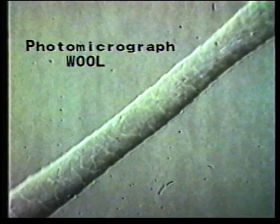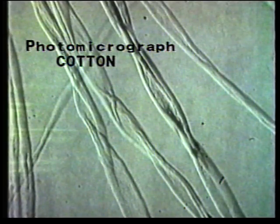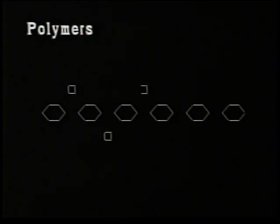This length to width feature reflects their internal chemical structure. The molecules which make up the fibre are themselves very long in relation to their width. Some simple chemical molecules have the ability to link with themselves to form long chains which are called polymers.